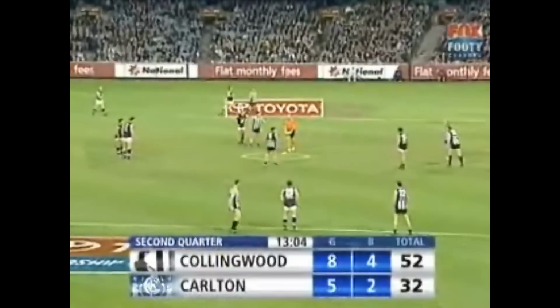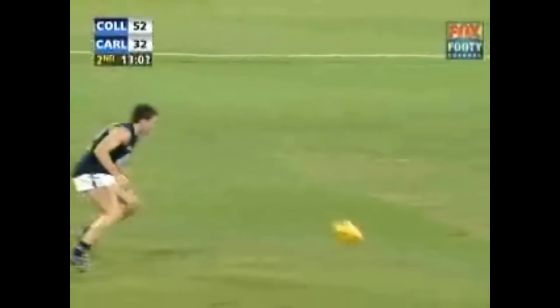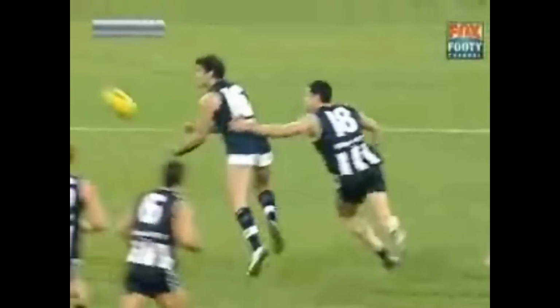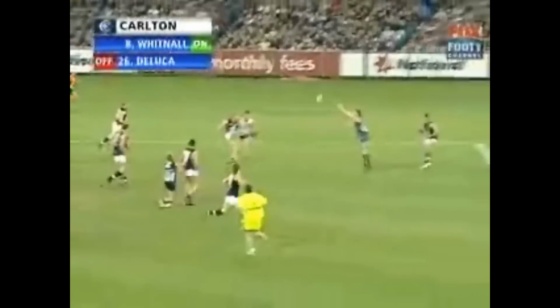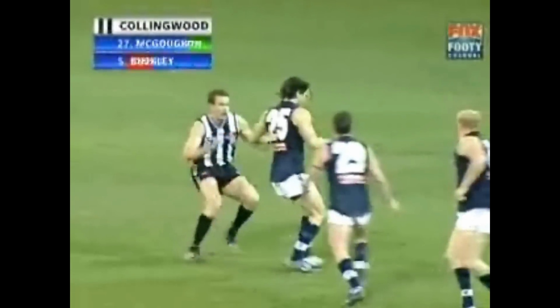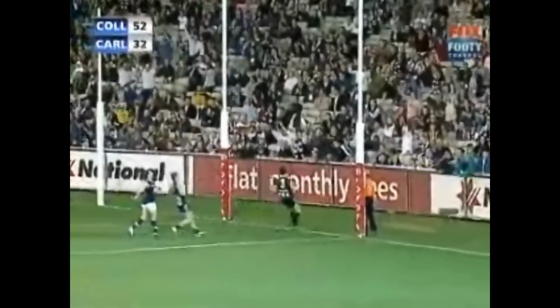13 minutes out from the major break. Walker has to wait. French with the run. Won the tap. Bannister hesitated. Got the hand pass away eventually. Camporelli. Koutafidis now. Posse of Vowles as the ball is kicked inside the 50. Kept in front for Bowler. The snapshot bounces through.